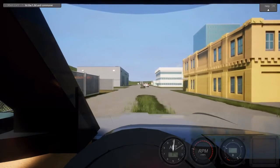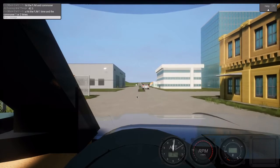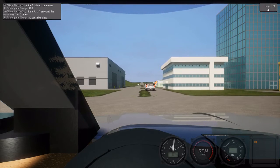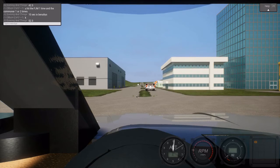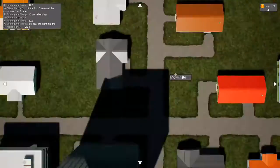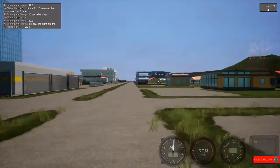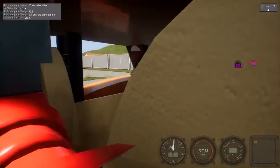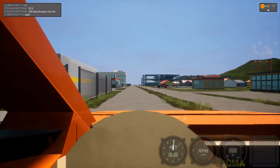It had 42.3. Second in penalties, or penalties as I wrote down there, bringing it up to 52.3. Still beat the giant ZTM. I mean, that car is huge. It's overly big. I'm expecting pretty good things. Apart from the fact that you can't see out the back very well, I think it's going to do pretty good. 3, 2, 1, go.